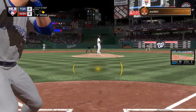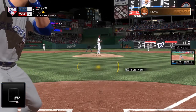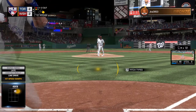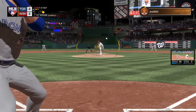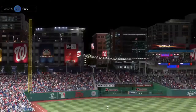Russell Martin now. There are 2 gone and the possible go-ahead run at first. Now a fastball a bit too low here. It's ball 1. And a liner foul into the seats down the right side. The 1-1 pitch. Scorched to third. And the throw to first is in time, but the damage is done.